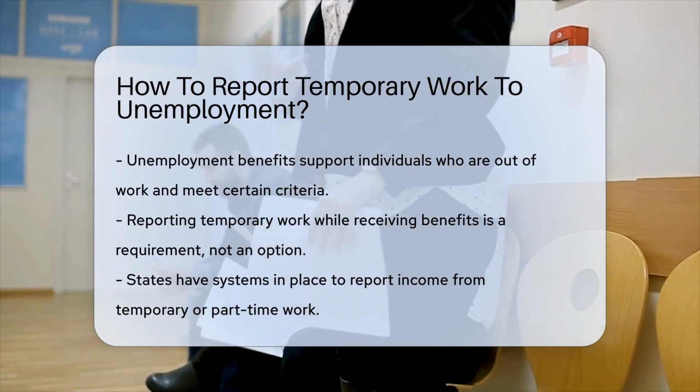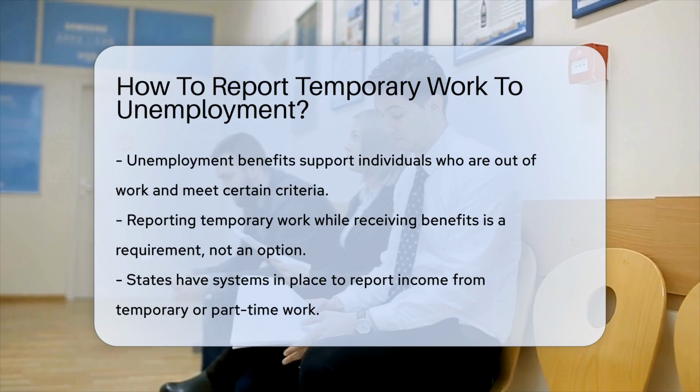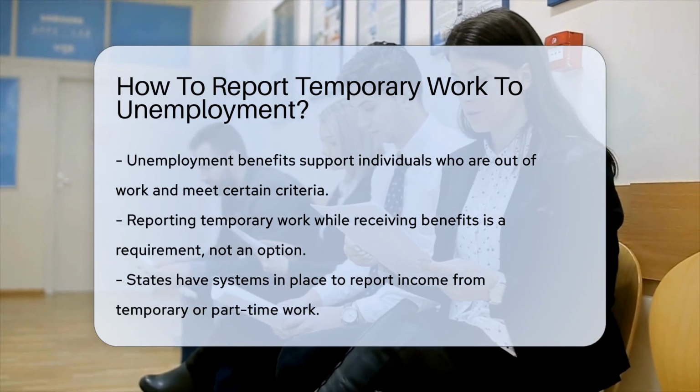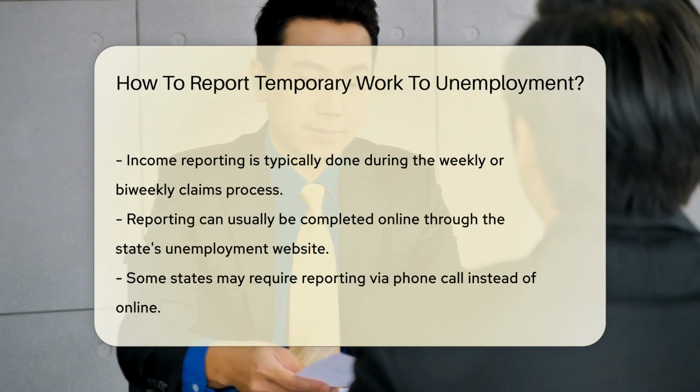First things first, let's unpack what unemployment benefits are. They're payments made by the state or other authorized bodies to support individuals who are out of work. But they're not a free-for-all. You've got to meet certain criteria.